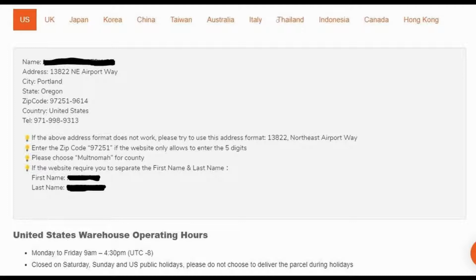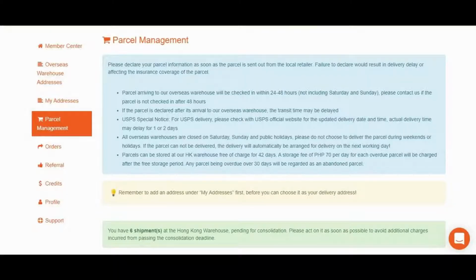Now, this is the address that you will input to whatever shopping site that you go to. So, for example, if I'm using Amazon US, this is the address that I will be using there. On an important note, I blocked it out, but usually your first name will be whatever your first name is, but your last name will be a string of letters. Make sure that you follow this because this will be the way for Buy&Ship to identify your package.